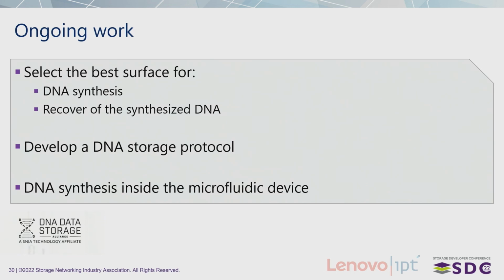And our work is ongoing, and we need to select the best surface for DNA synthesis and how to recover the synthesized DNA. We are developing a DNA storage protocol in our institute, and we are working a lot with DNA synthesis inside the microfluidic devices using electrochemical synthesis. And we would like to be a part of the DNA Data Storage Alliance, and we are working on this.